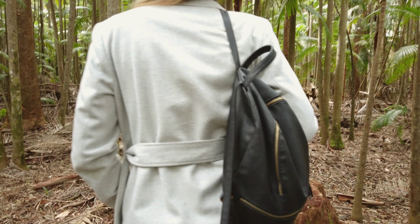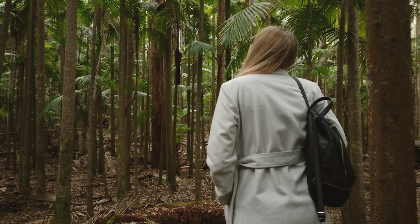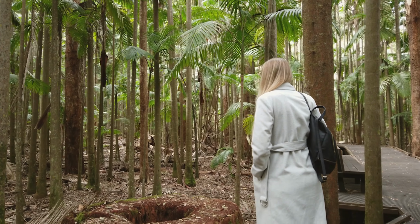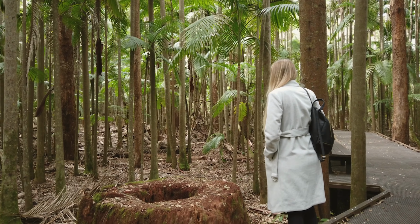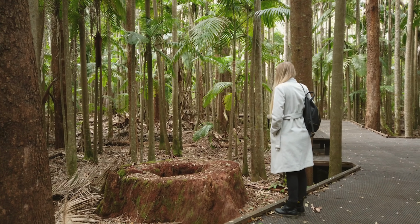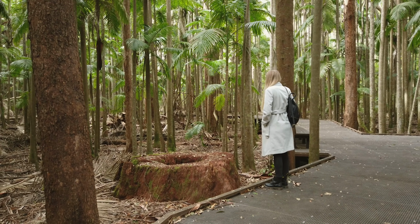But you know what? That big tree falling down made room for so many other things to grow. And if that isn't an amazing life metaphor, I don't know what is. Because sometimes there's something that's been in your life for a really long time and it's sad to see it go, or you don't want to see it go, but where one thing leaves, it makes room for everything else.